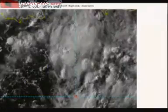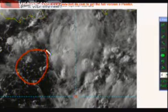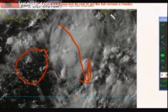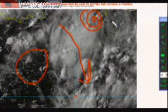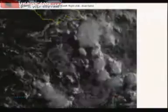And here is a close-up visible shot from Colorado State. And you can see that the system is rather disorganized, but there is a low-level circulation, and it is located right in here south of Jamaica. And I'll show you another image to confirm that in just a minute, but again, very disorganized with all the convection off to the east of the center of circulation. In fact, there's a mid-level circulation that last night was up in here near Haiti, and they've been getting some heavy rains on and off from the system, but luckily this is not developing rapidly and it's moving off to the west away from Haiti. But over the next few days, this system will find itself in a more favorable environment.